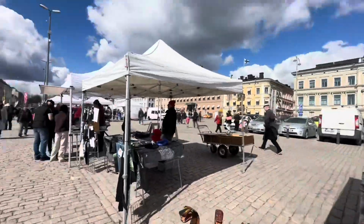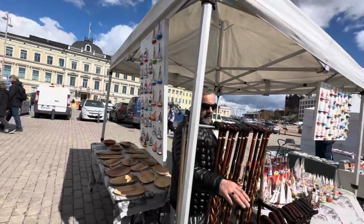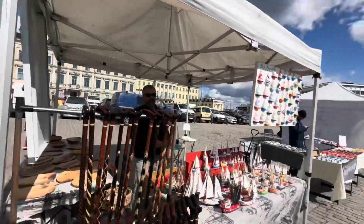Thanks for joining me today in our market adventure in Helsinki. From the charming Esplanadi Park and the historical Havis Amanda fountain to the lively market square and the delicious finds in the Old Market Hall, this city has so much to offer.